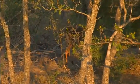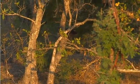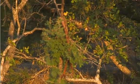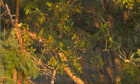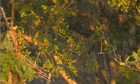As we watch the impala disappear off into the bush, we're going to head across to the great open area of Cheetah Plains. While we do that, let's head across and have a look at some insects that Stef has found on his bushwalk.